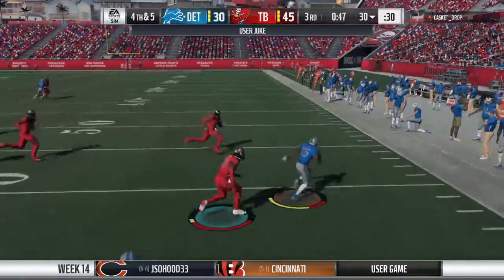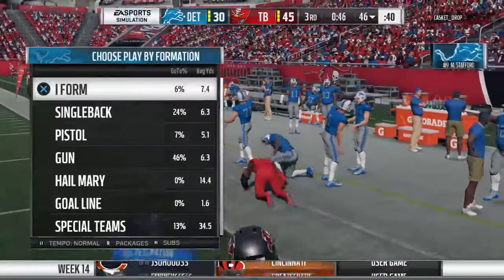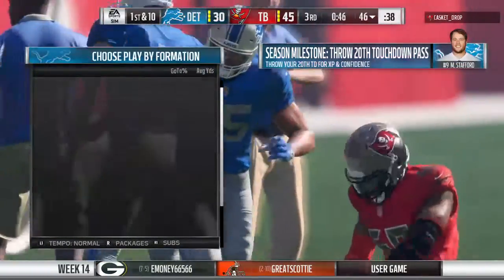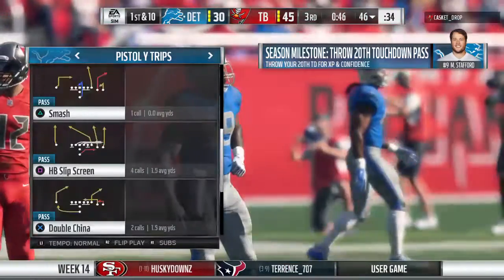Gets past one man. Great blocking on the return. It springs him for 25. And the Lions will have excellent field position here as they take over 1st and 10.